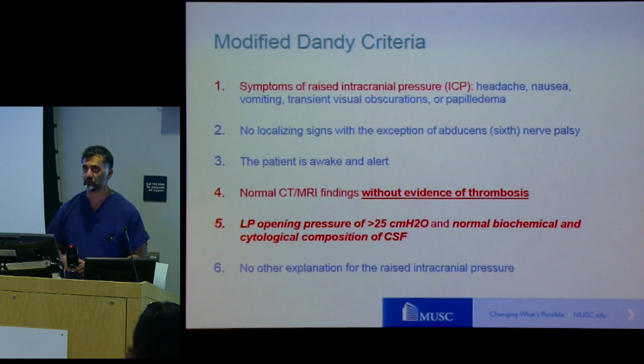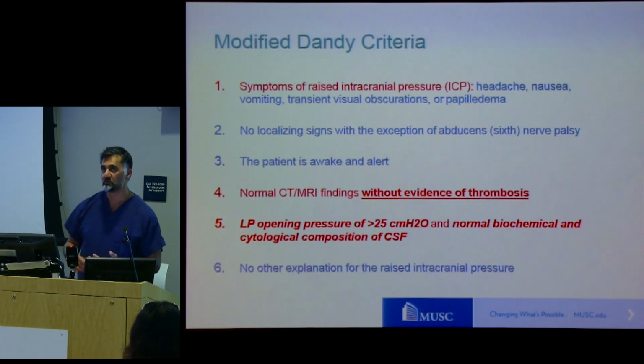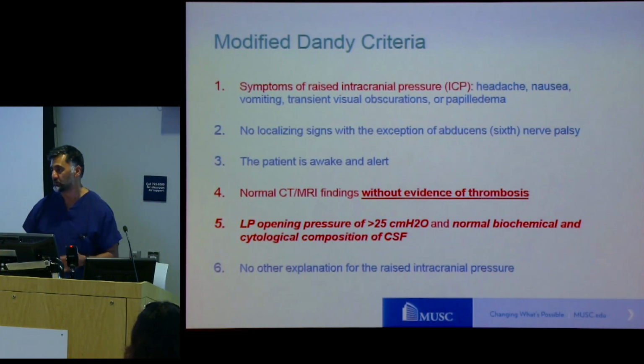For the most part, there are usually no localizing signs with the exception of an abducens nerve palsy. The abducens nerve is the sixth cranial nerve, and it controls the lateral movement of the eye. So when you look to the outside, a lot of patients will complain of double vision. That's something that we can also see as physicians because you'll notice that the eye does not move to the outside. For the most part, when we do image these patients, the CT and MRI are usually completely normal.